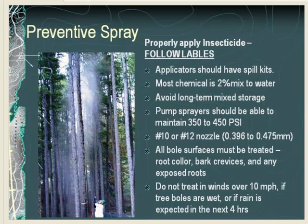Pump sprayers should be able to maintain 350 to 450 psi. This is pretty strong pressure because you really need to get up high in the canopy. So it's a number 10 or number 12 nozzle. And then you're making sure that you're covering all bole surfaces, which must be treated: root collar, any exposed bark, and any exposed roots. Say you're near a heavily traveled area, on a trail next to your cabin, or doing this as an agency on campground areas, if you've got exposed roots from high traffic, those roots are just as susceptible to mountain pine beetle as the tree itself. So be aware of that.